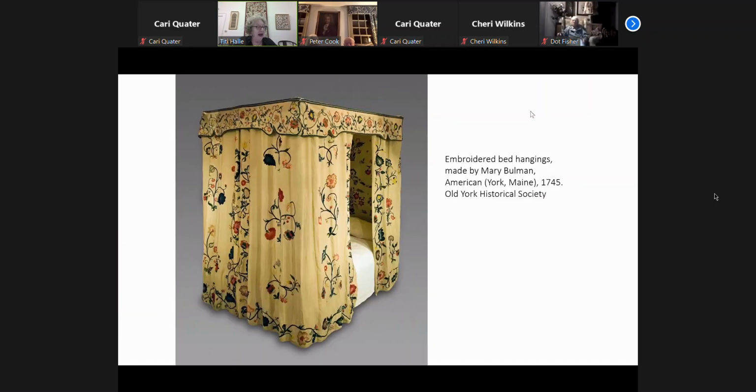And of course, this is the greatest miracle of all, the set of bed hangings made by Mary Sweet Bullman of York, Maine, now at the Old York Historical Society. And if you haven't seen them, they're well worth the trip, maybe not so far for you, but worth the trip all the way to Maine.